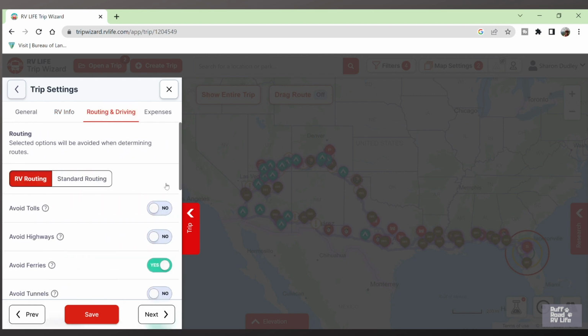Routing and driving. Here you can select standard routing. That's not going to take into consideration your RV info. That's going to be like Google. You might end up on a dirt road or a mountain road. But if you do the RV routing, that's going to take into consideration your RV specs.